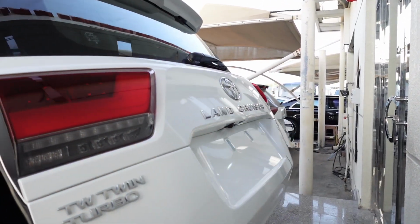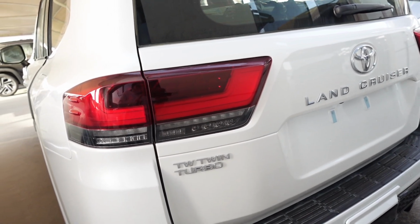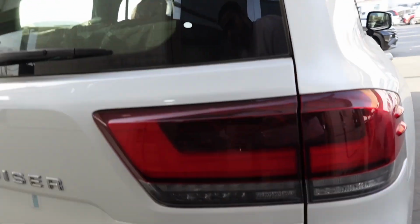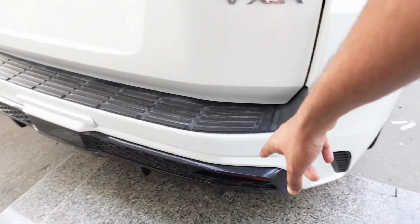Yeah, so while pressing this down, it made noise and it went. And it's completely locked now. So without much effort it will go up and down. And over here you have this step also, glossy black finish.